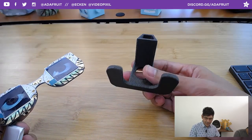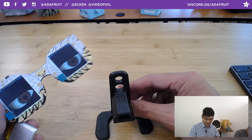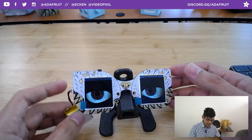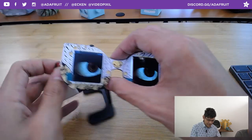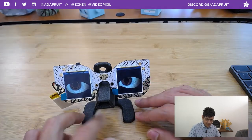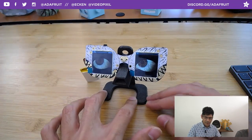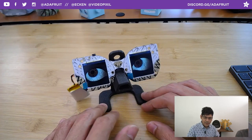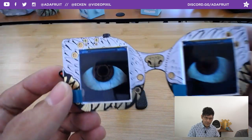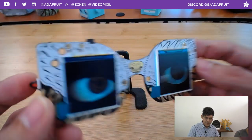Also, I 3D printed this stand. I didn't design this. I have a link to it on Thingiverse, but it just holds it up there. It's a little lopsided because of the battery. But if you're programming via USB, it plugs in right there, and then you can just have this on your desk as you're programming and tweaking your eyes. And this is the IPS display, so it's got some pretty good pixels. Good angle view.